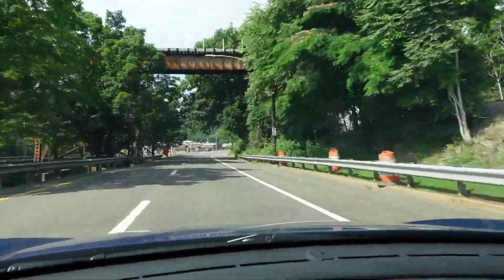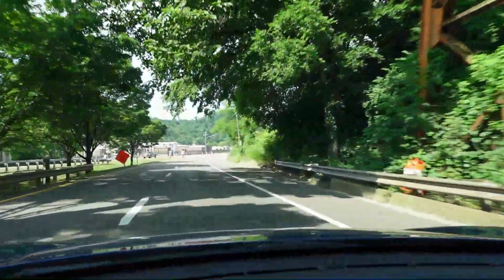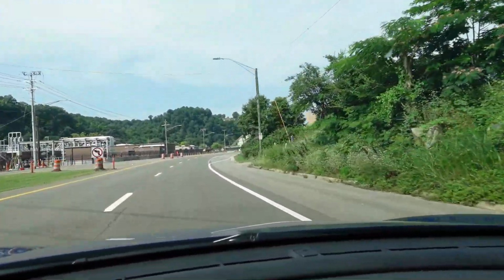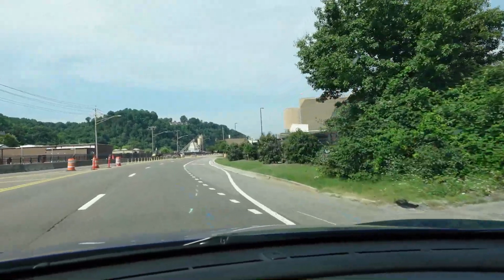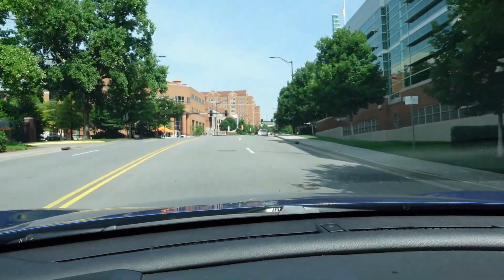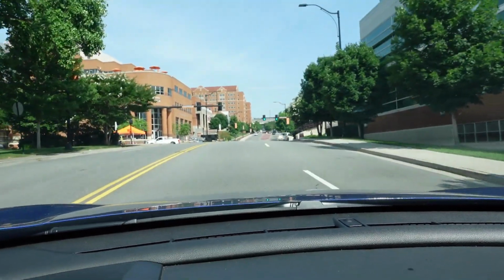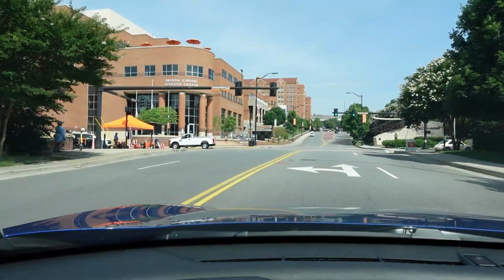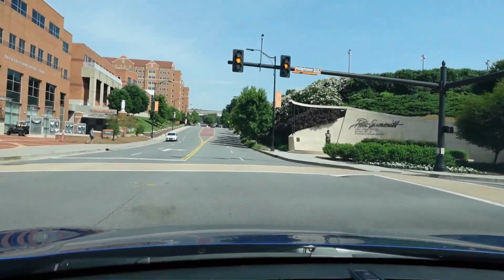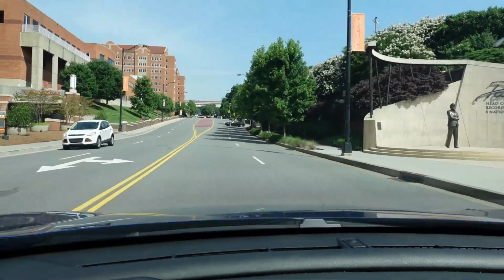So we're going to take a motor tour of the University of Tennessee, which is in Knoxville right here, and it's a huge campus, and we'll go check it out. This campus is like a small town. Check that out, that's crazy. It's got traffic lights and all.